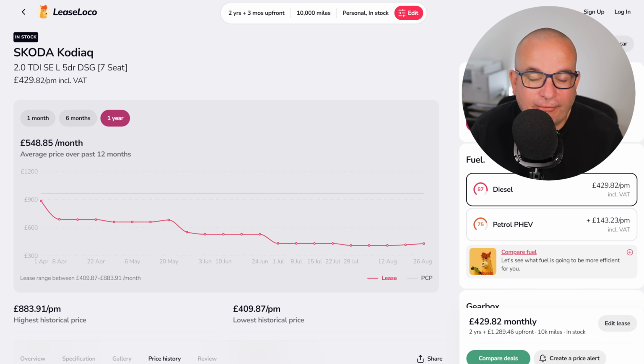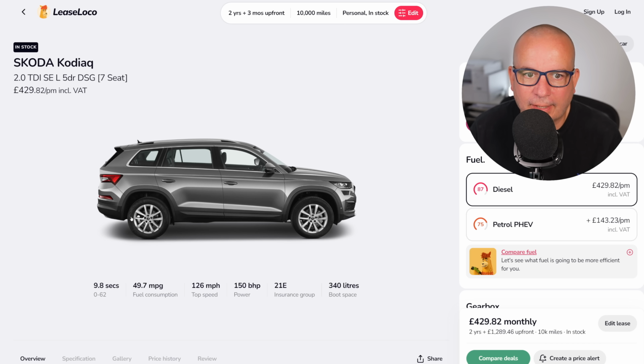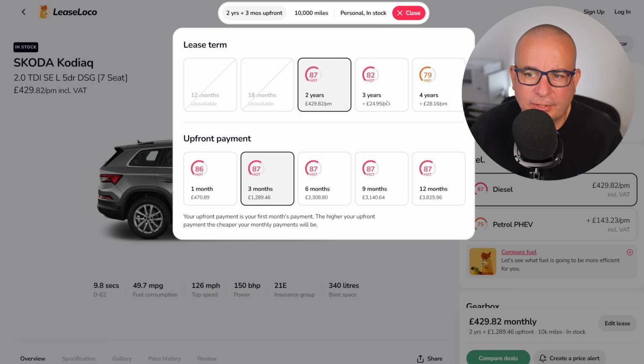On average, it's been 548 a month. At its peak, 883. Currently, 429. Has been 20 quid a month less than this in the past, but I still think that's exceptional value at 429 a month when you consider just how large and practical a vehicle you'll really get in there. Just to point out as well, this one is a 2-year deal, not a 3-year deal. If you want it to go to 3 years, it's an extra 25 quid a month.